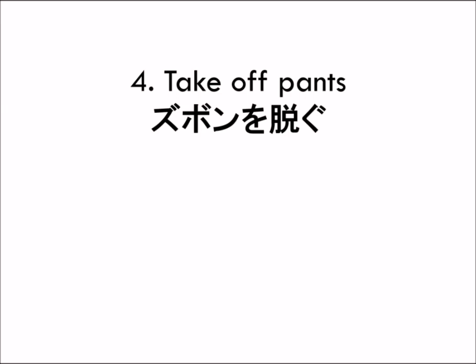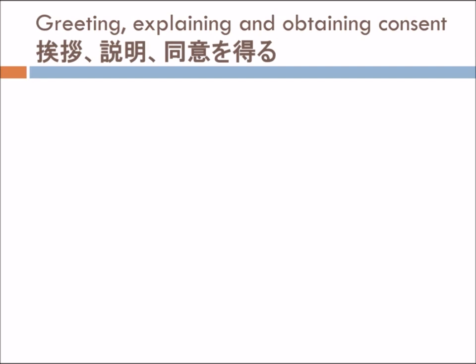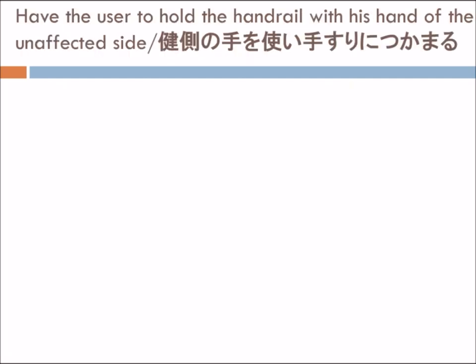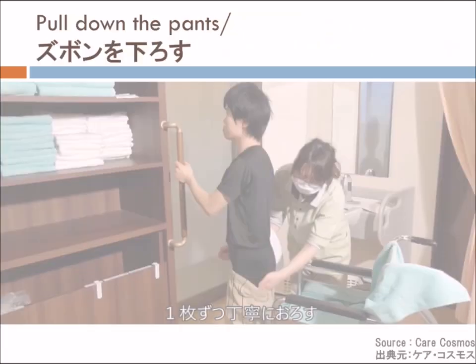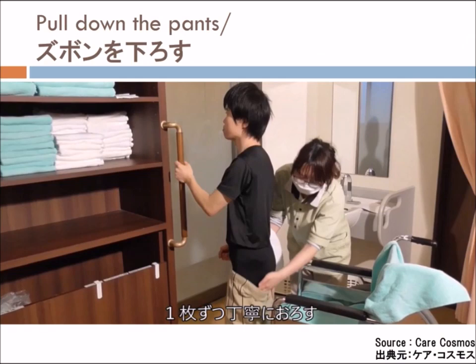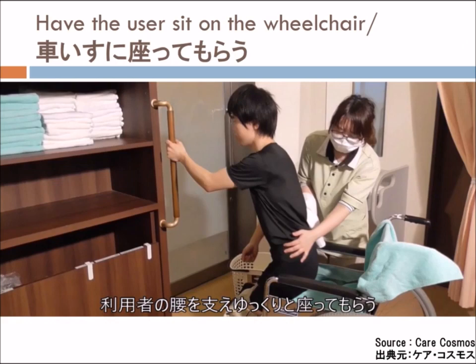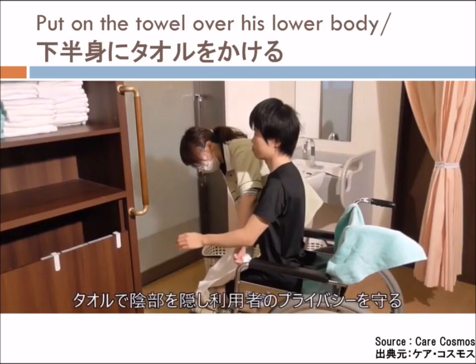4. Take off pants. Greeting, explaining, and obtaining consent. Have the user hold the handrail with his hand of the unaffected side. Pull down the pants. Have the user sit on the wheelchair. Put the towel over his lower body.